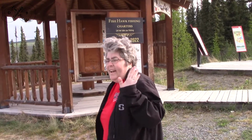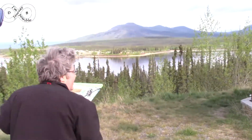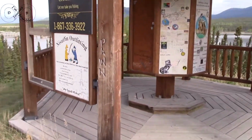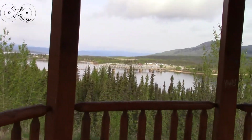Say hi. Hi. We're gonna go across that thing. Yes, we're going across that thing. Yeah. She's still very afraid of heights. Not so much being the camera shy wife, but we're still working on that.